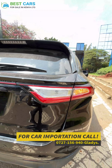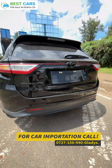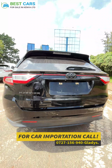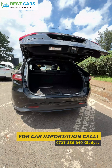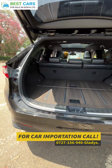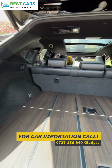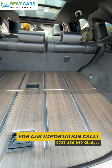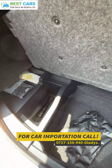And then the other key factor is the mileage. Mileage is very important, and we always urge our clients to keep the mileage as low as possible. For instance, this unit that I'm seated on is only 47,000 kilometers. We can still go lower than that, because we've imported cars that are 30k, we've imported cars that are 2k. Yesterday I was offloading a vessel that was only 7,000 kilometers.